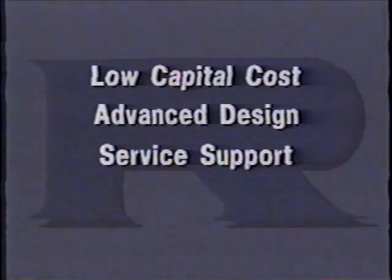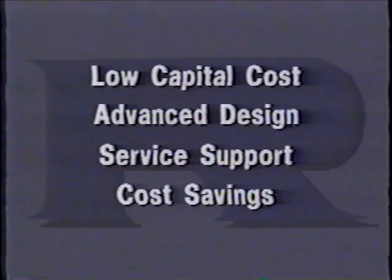Research and development organizations in both education and commerce use the RMJ to investigate new formulations and for the production of new alloys and profiles. Why do these and many other companies use Rautomead? They find that Rautomead offers low capital cost, advanced design, technical service support, and substantial savings in production costs.